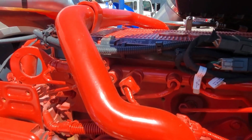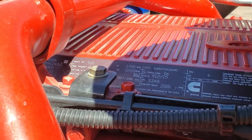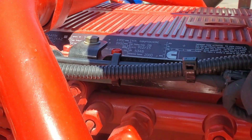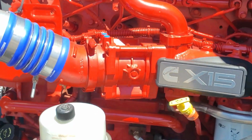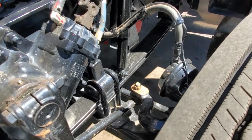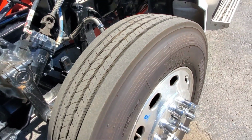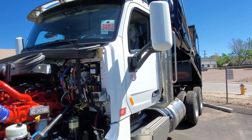This does have a 500 Cummins, 1850 torque. Not sure if you can see that. It's really bright out today. It's got a 14.6 front axle. Full disc brakes all around the whole truck. It's got dual exhaust.